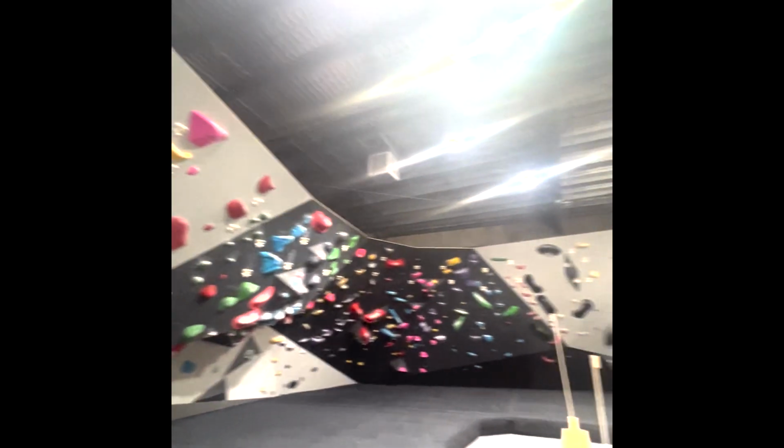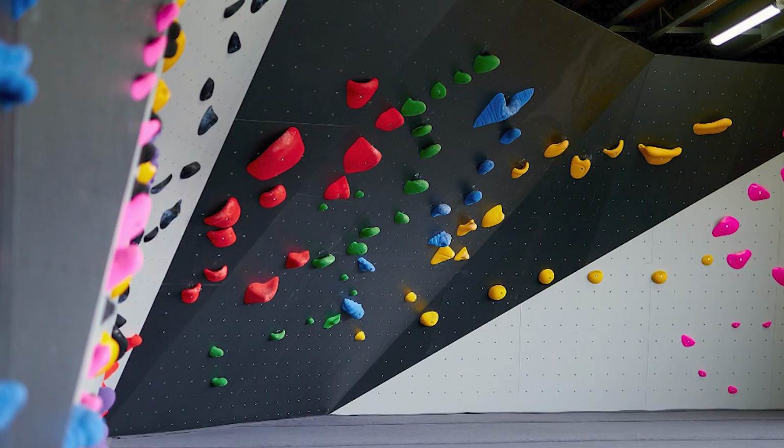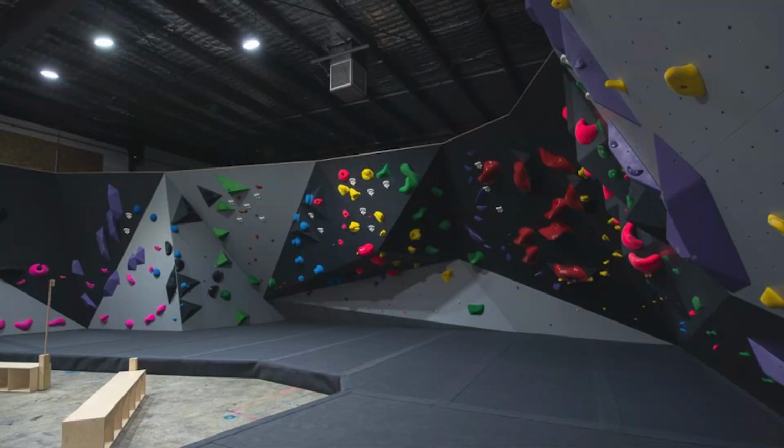Here's another look of the walls. You're just going around. You got some slab, you got some cave. We're going to go into all those different things in this review. These are photos of when the place just first opened up. I mean, everything is just so aesthetic. This is the stuff that you really want to pay for. I mean, seriously, this is just brilliant.